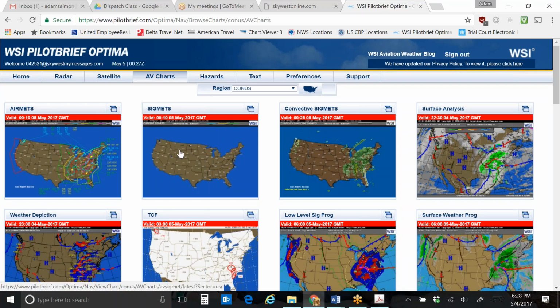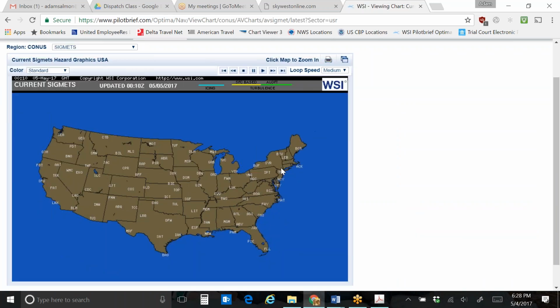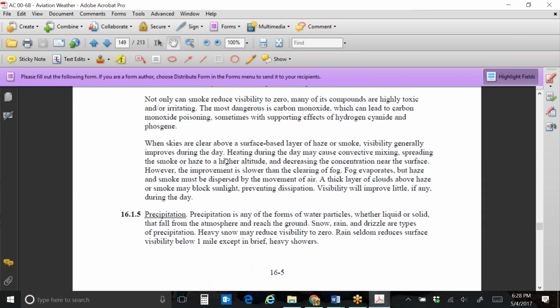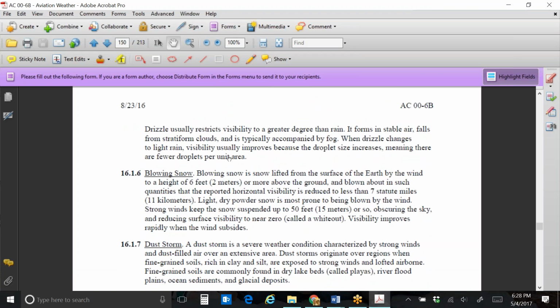Now, if I go into this, today is overall a pretty good day as far as SIGMETs go, but it's not showing any. But to give you an idea of the different types of SIGMETs and what they report about, you can get them for dust storms, you can get them for volcanic ash, you can get them for icing, you can get them for turbulence.